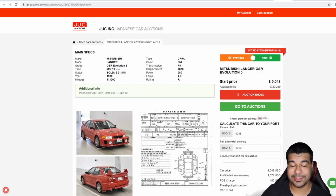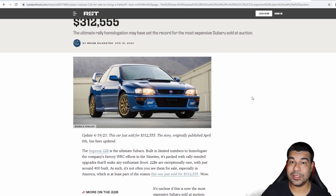Now the last vehicle, I haven't seen one at the auctions for over 2 years, is the Subaru Impreza 22B. The 22B just recently sold. There was one that just recently sold for 312,000 US dollars. Last year there was also one that sold for roughly 300,000 US dollars. But that is a lot of money for something. I mean, it's very rare. They made limited numbers, 399.